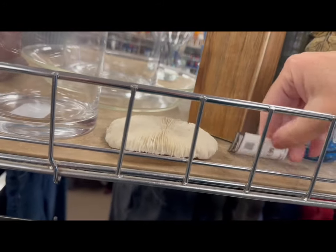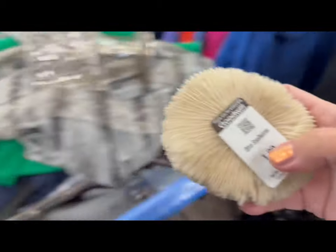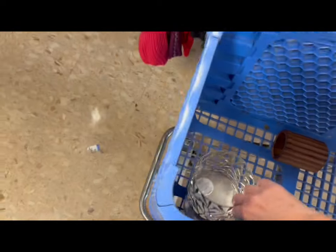I found this nice little piece of coral. It was also $1.99. They really like that price for some reason. And I thought it made a nice little curiosity, so I grabbed that.